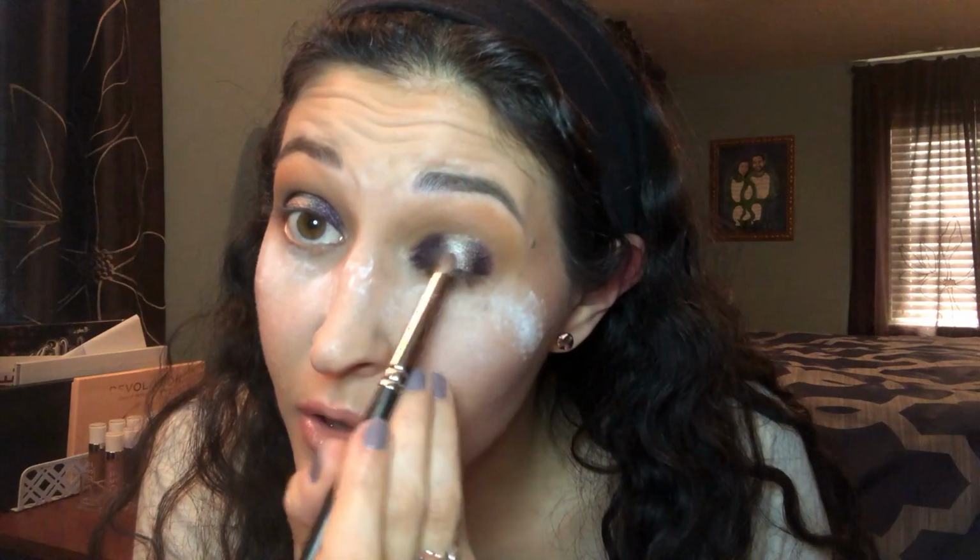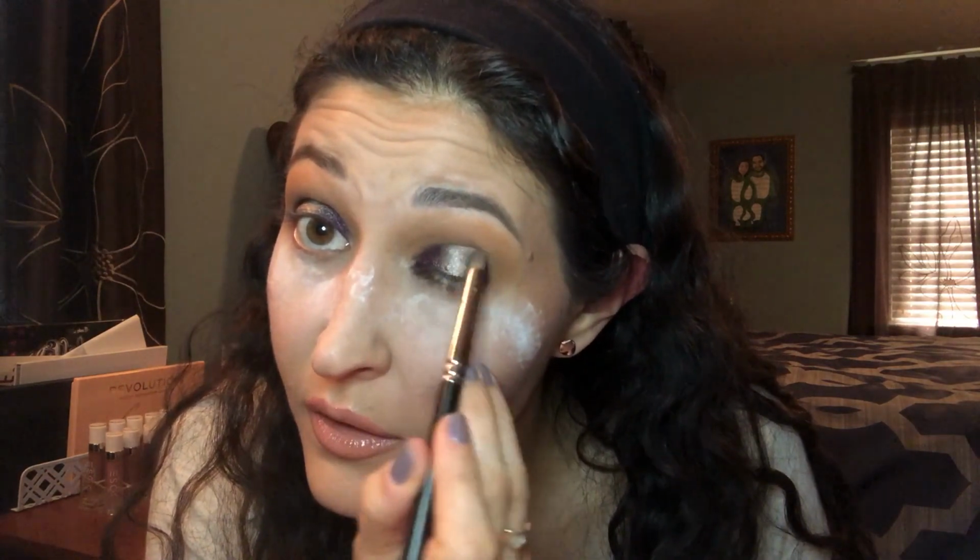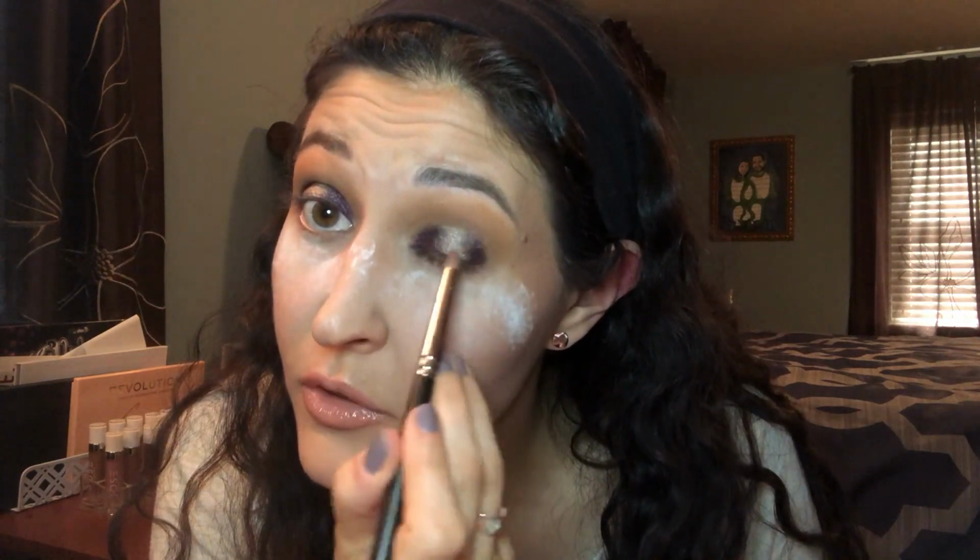Making sure to blend some of those edges so it doesn't look so harsh. Because of course we don't have any other shadows to play with. No, I don't think any of the other ones would work very well, so just taking a little bit more of that to blend it. And then we'll blend the top too in a second.